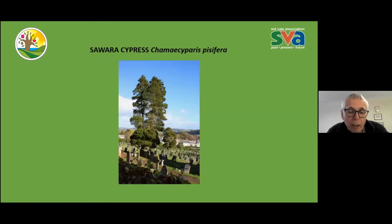Back in the cemetery, there are Sawara cypresses. These are highly prized in Japan for their lemon-scented, rot-resistant timber, and it's used for special projects such as temples and palaces, and coffins. The scientific name translates as "like a small cypress", which it clearly isn't, and that refers to the small cones, which are pea-shaped and pea-sized.